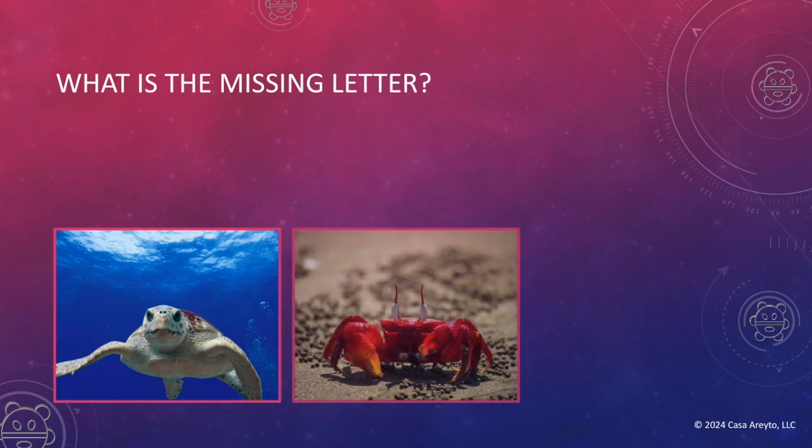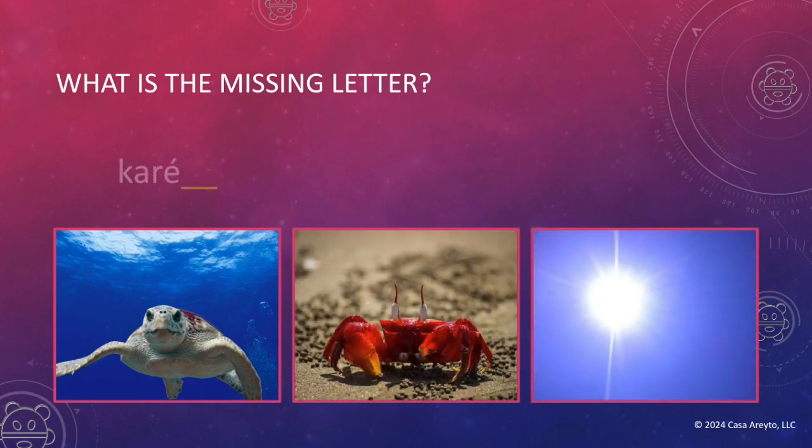Let's look at the last set of words. Listen carefully as I pronounce them. Carey, hui, guay. Now you might be thinking, is this a trick? I thought we already practiced the E sound. Yes, there is another letter that when it appears at the end of a word makes that E sound in Taíno. Do you remember what letter that is?